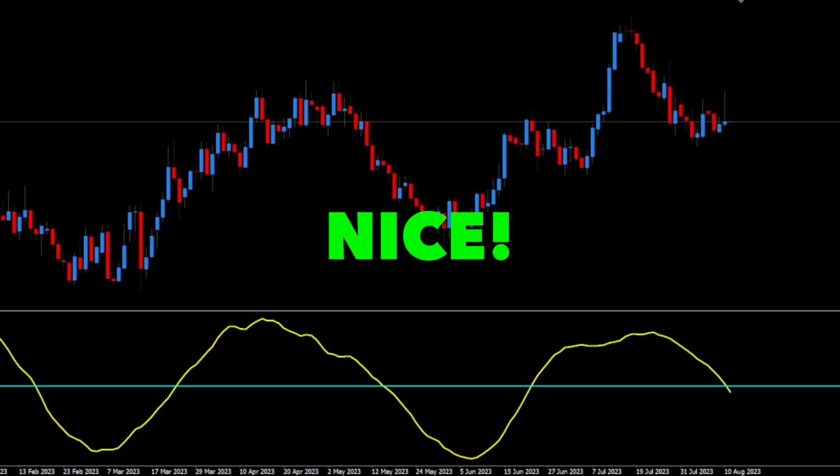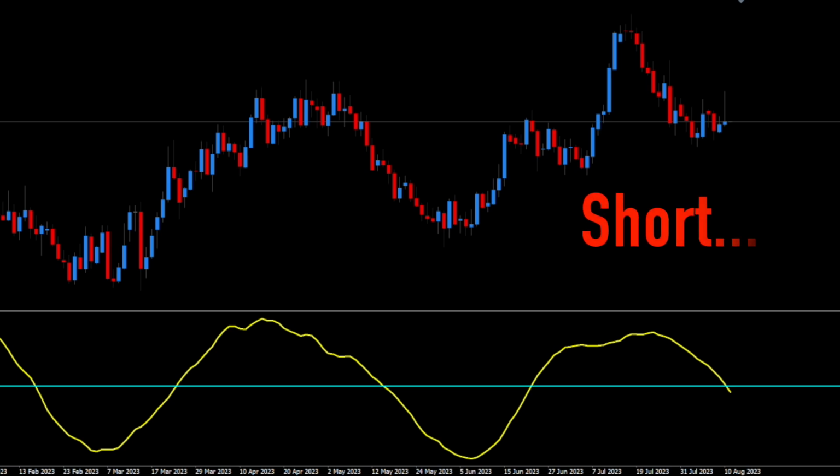That would have been a nice run with some great pips. Had you used this as your exit signal, it would have come a bit late, but you'd still have made a few pips on the exit. Now the short.